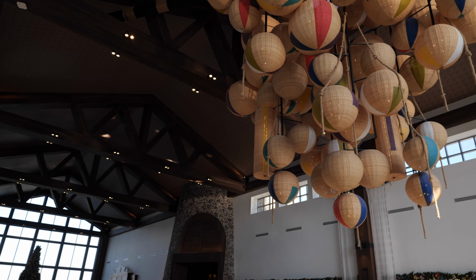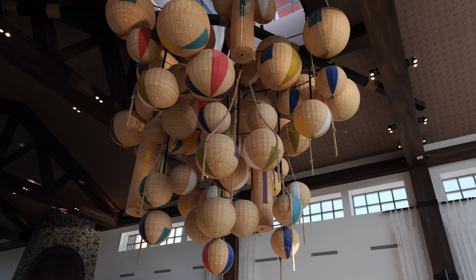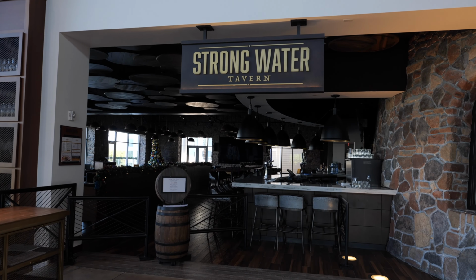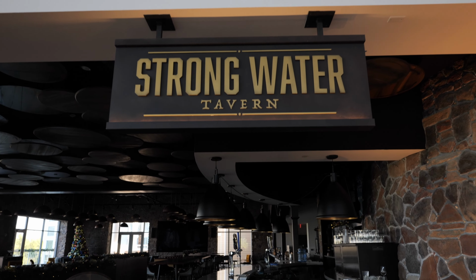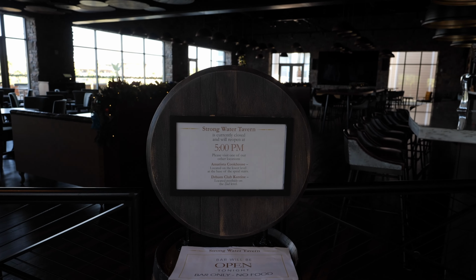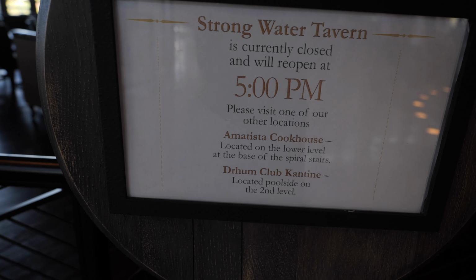What a gorgeous lobby. I'm going to show you this awesome Christmas tree here in the lobby atrium. Now, this is the Strong Water Tavern. We didn't get a chance to really do a lot of eating with our stay here, but let's take a look and see. It looks like they open up at about 5 o'clock, according to this sign. There's some other places to eat here, but let's take a little look at their menu.